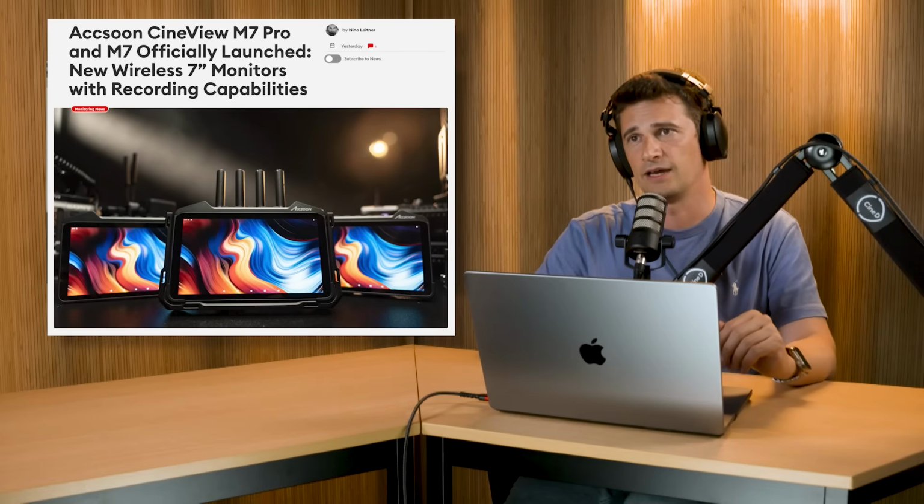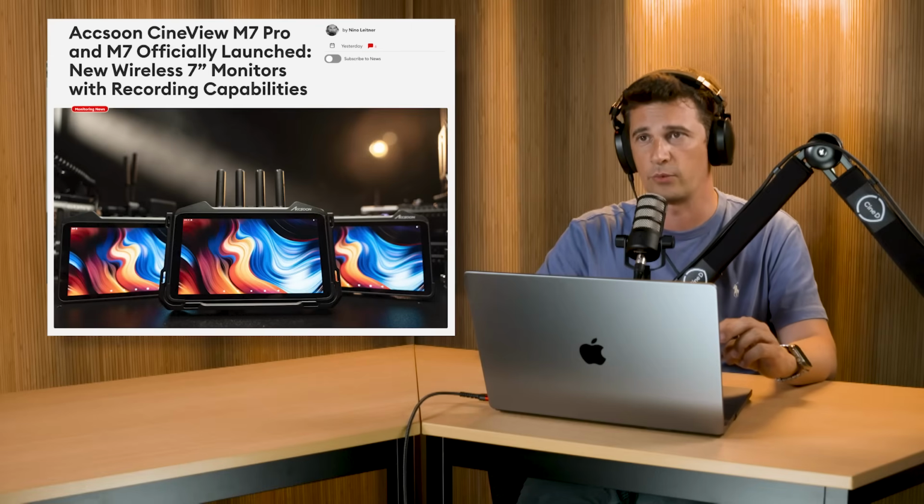Now this also offers recording, but only 4K H.265 and H.264. It doesn't do more than 4K, and it doesn't do ProRes. But that's not its main purpose, right? Its main purpose is monitoring, but you can use it for recording as well. And of course, it makes total sense for quick turnaround content. It has an SD card slot, and you can also connect an SSD or external hard drive through USB-C. So it's very cool that this is capable of doing that, and it's actually 4K, right?